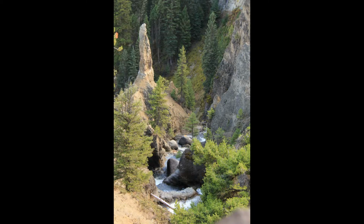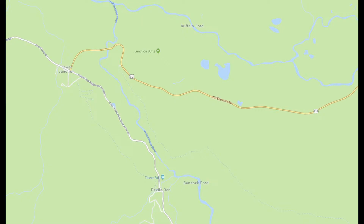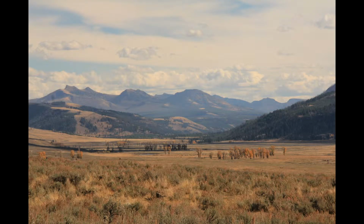Further on is Tower Falls. It's beautiful and worth a visit. I head to Tower Junction and head east on Northeast Entrance Road. This takes you right into Lamar Valley. Lamar Valley has the most animals in the park. Lots of buffalo. And the valley itself is quite beautiful too.